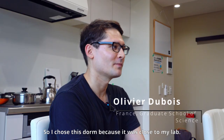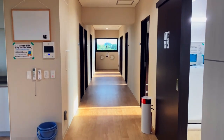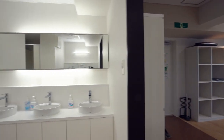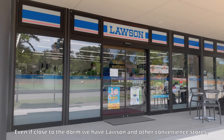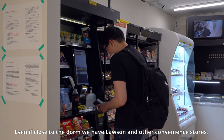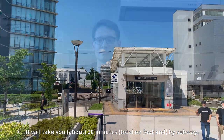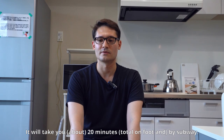So I chose this dorm because it was close to my lab. Even close to the dorm we have Lawson and other convenience stores. Sendai Station is a bit far away. It will take you 20 minutes on subway.